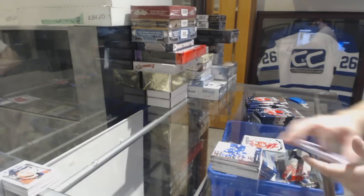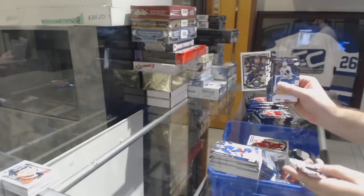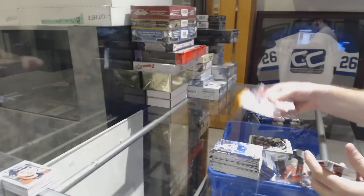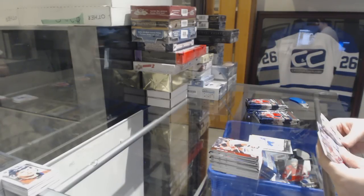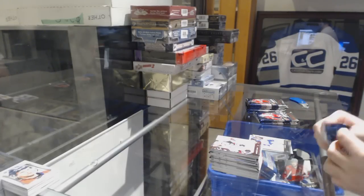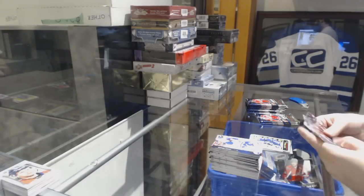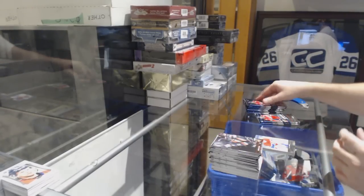Noah Hanifin, marquee rookie for the Carolina Hurricanes. Ryan O'Reilly for the Buffalo Sabres OPG update. Alexander Grenier for the Vancouver Canucks, Young Guns. Oh, did he? David Musil, Young Guns for the Oilers. Surprise. Jake Virtanen, retro rookie for the Canucks. Fucale for the Montreal Canadiens, Young Guns.